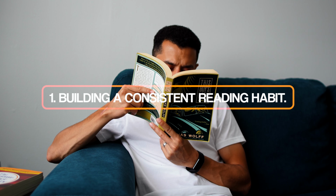Tip number one is building a consistent reading habit. Children, before they speak, they listen and they imitate a lot of what the adults say, and the first few words that they say are not even a language that we know. And as we get older and before we start writing, we actually read, or someone reads to us.